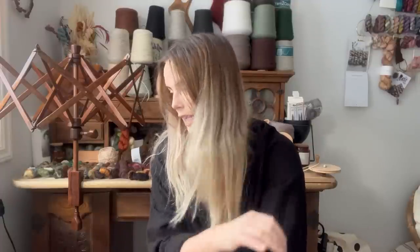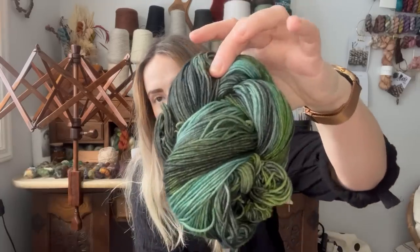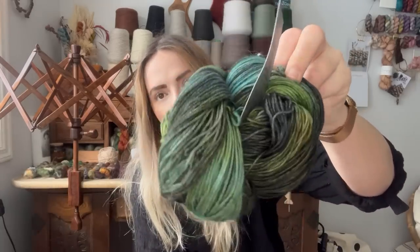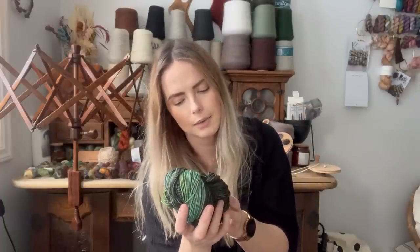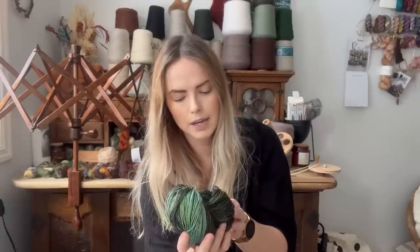And maybe we should go through the hanks. I do want to wind up some of them. I think I'll just start on top because it's a mess. This right here, I bought this in Turkey this summer. This is Gazal, which is a Turkish brand. This is called Happy Feet. This is the hand-painted Forest Night. 75% superwash merino and 25% polyamide.